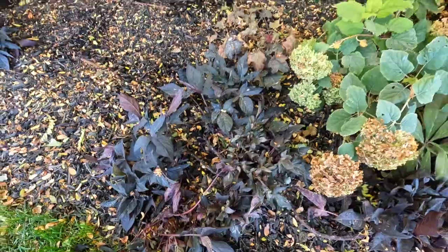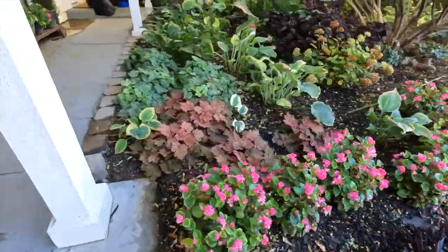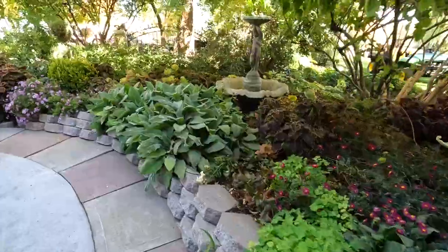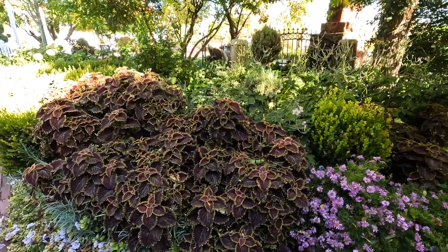It did get nipped a little bit, and one more night and it probably will look pretty bad. The begonias, however, are looking awesome. Double Up Pink. And then around this side, there's a couple things. Everything's looking pretty good in here. Like, look at the coleus. See, just a different location, and it's stood up to the cold.